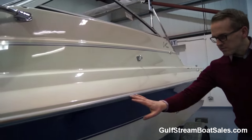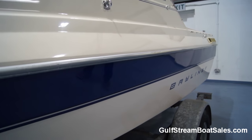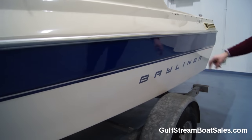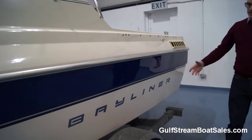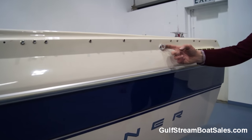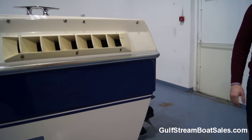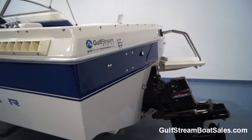Couple of very minor marks on the rub rail here. Very light scuffing, which is normal. That rub rail is designed to take any knocks against jetties and stuff, so it all looks good. There's no stress cracking anywhere around the hull. Coming all the way down to the back, look at the original Bayliner badges here, they're still in perfect condition. Engine room vents are good. A couple of little fender eyes on the side that have been retrofitted by a previous owner. Stainless steel cleat back here, and coming right back to the corner, it's in fabulous condition as well. No signs of any impact damage, no stress cracking.